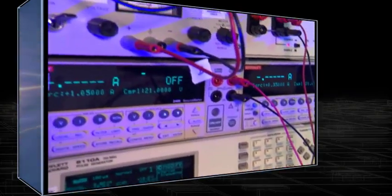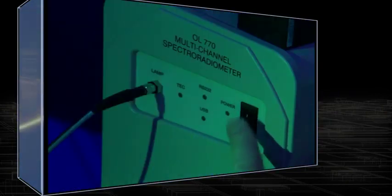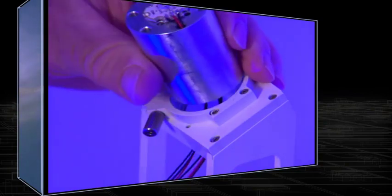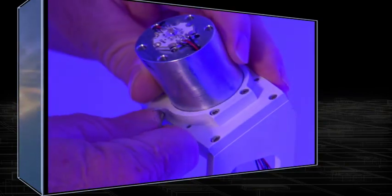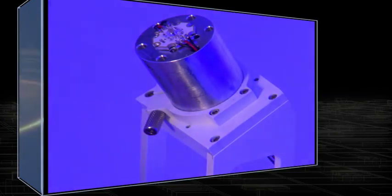OPTEK's optical measurement lab is a major contributor to OPTEK's LED and thermal management success by providing radiometric and photometric measurements from the spectroradiometer and its associated attachments. Each piece of equipment in the lab is designed to provide a collection of light data which are quantifiable and repeatable test results that are useful for long-term stable reference points.